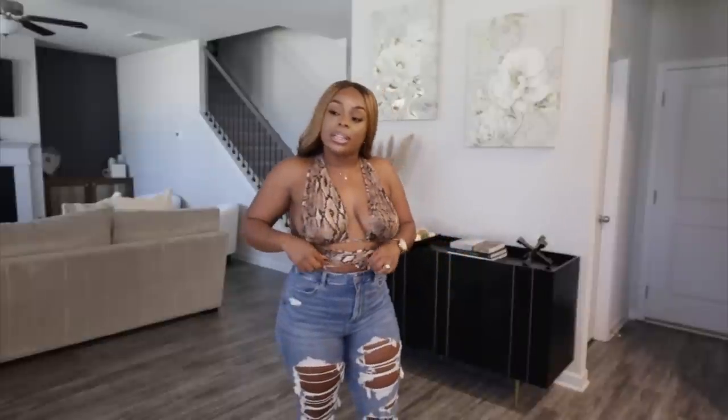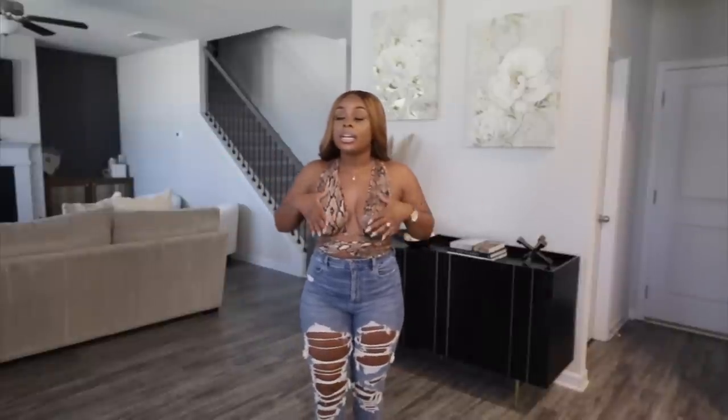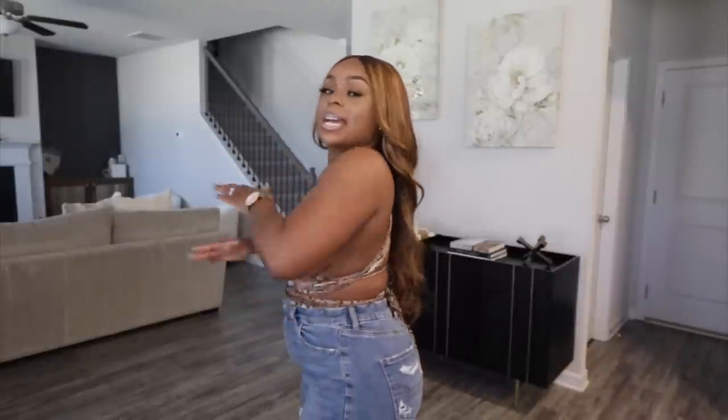Definitely secure, and it's a little thinner than the one from Amazon. This one and the previous top were from SHEIN. So yeah, I just love how it looks. It gives a different vibe, even though it's the same type of top. You can wear it with jeans. Once again, dress it up, keep it casual, whatever the case may be.